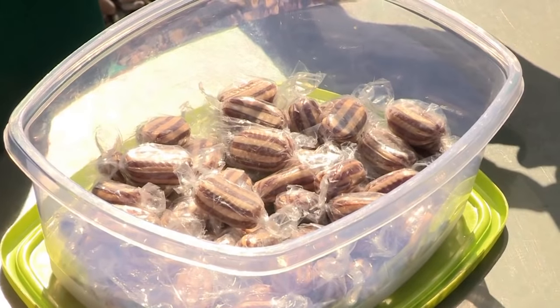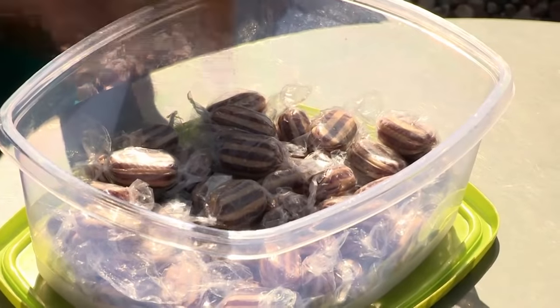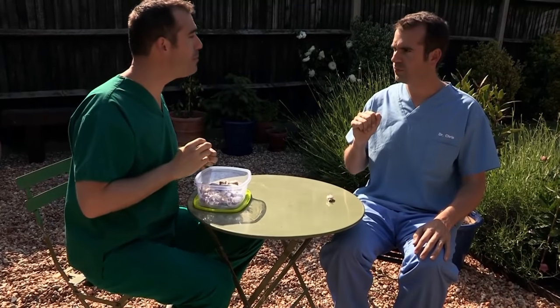Can I have a sweet? Oh, no. You've got loads there. Surely you can spare me one. Ordinarily, Chris, I'd love to, but these have got to last me all the way to lunchtime. Till lunchtime? But you're never going to eat all those before lunchtime. Go on, give me one. All right, I tell you what, you can have one. Brilliant. You can have one if you can grab it before me.